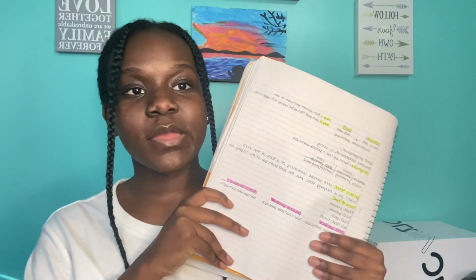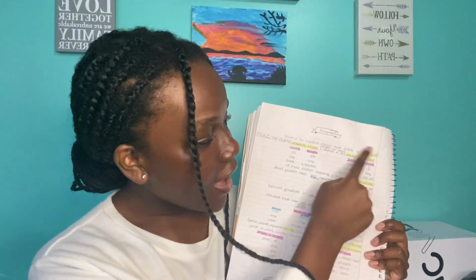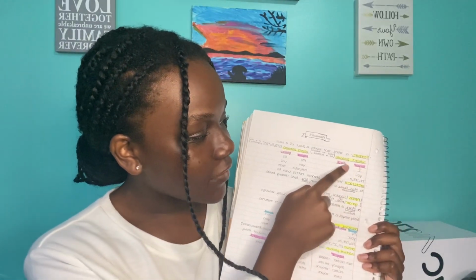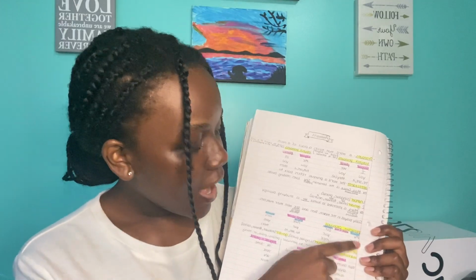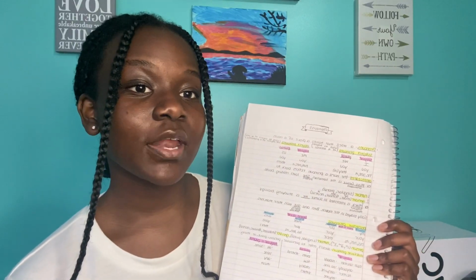Hold on, let me go get one of my notebooks. This is how I like to write my notes. Here's another one, and I put the title in like a banner. I used to do those a lot when we were in school because I saw it on TikTok. But like you see, I have the main categories in yellow, the subcategories in pink, and then the subcategories in blue. And I just make sure it looked nice and organized. And that's how I took my notes.